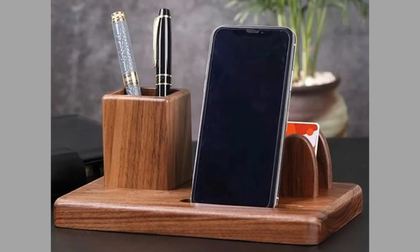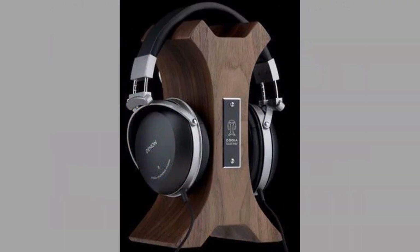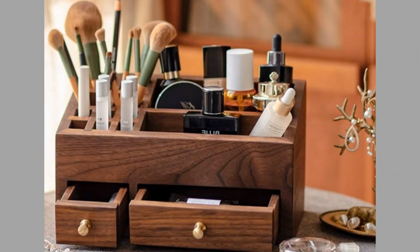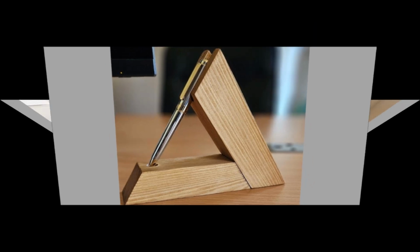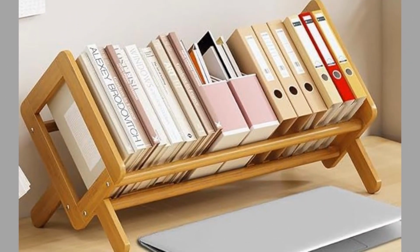Similarly, desk organizers made from scrap wood offer endless possibilities. These may include divided trays for holding paperclips, sticky notes, and USB drives, vertical file holders for papers and folders, or stackable compartments for a modular approach. Scrap wood, especially in smaller sizes, is perfect for these kinds of items, and no two pieces will be exactly alike.